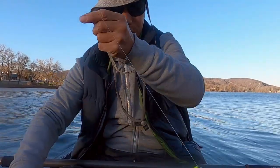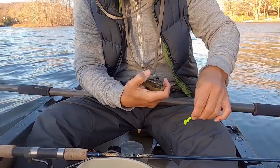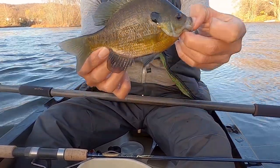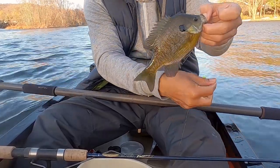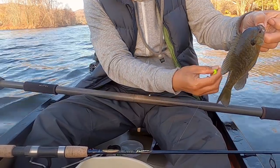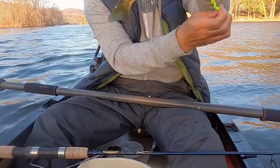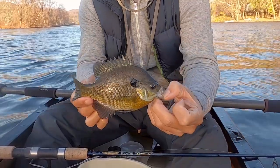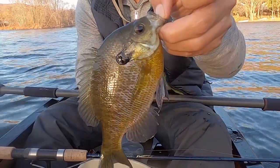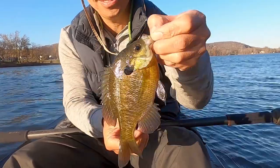I am the Bluegill Slayer. Using my Humminbird, staying in a protected area, and using the Berkley jig and grub are the key to my success today on this windy daylight savings fall day. Beautiful.